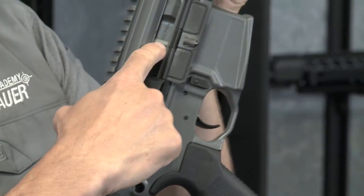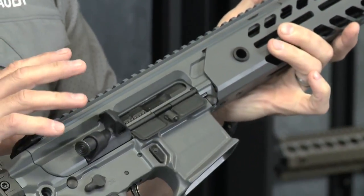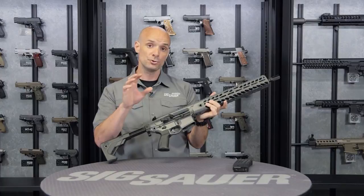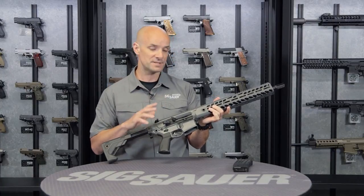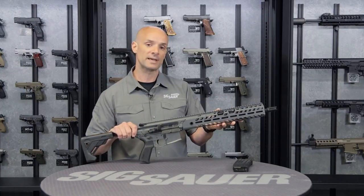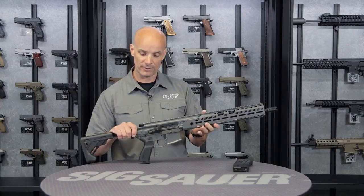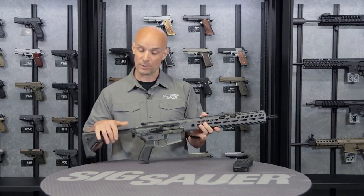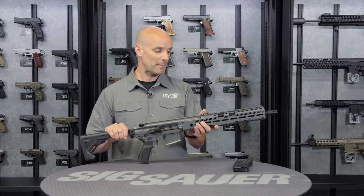I'm looking right here and I see multi-cal. Why multi-cal? Because the SIG MCX is a complete versatile system, and you, the user, can actually swap out calibers from that 300 to 5.56, which is really nice. With that being said, this is the Patrol, this is the full-length version. You can also get this in a SBR, short barrel rifle configuration, and with a PSB, your pistol stabilizing brace on the tail end, which is nice, and a nice compact package.